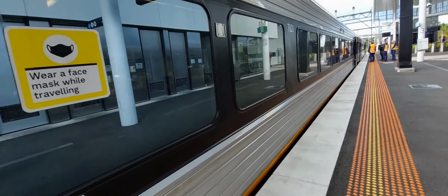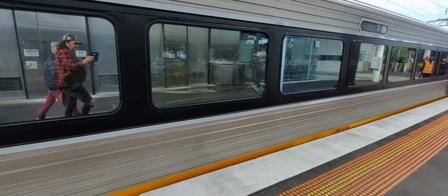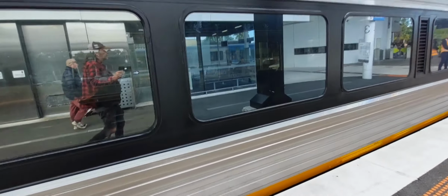Inside there's the driver's cabin. Two carriages on board today, both the purple and yellow units.